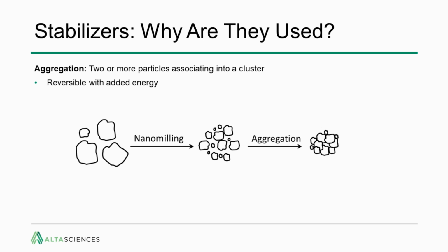So why do we need to use the stabilizers? Well, as we said before, aggregation is a problem. As some of the larger drug molecules are milled smaller and smaller, the surface area increases exponentially. Because of this, there is a much greater tendency for aggregation and agglomeration, essentially the sticking together of these particles. It can be so bad that you could potentially lose all the advantages of nanomilling altogether.